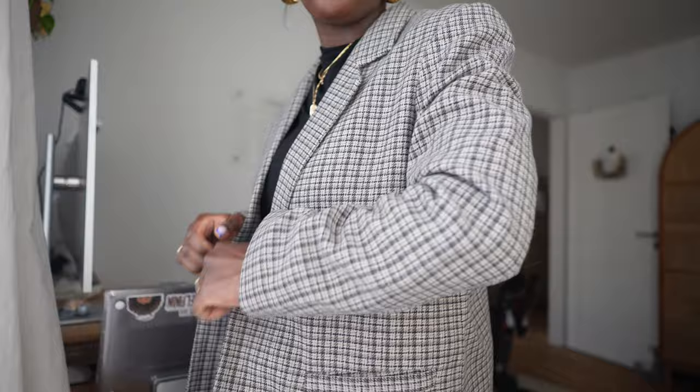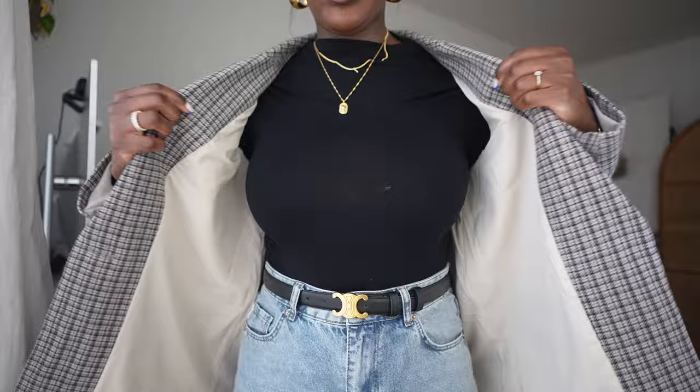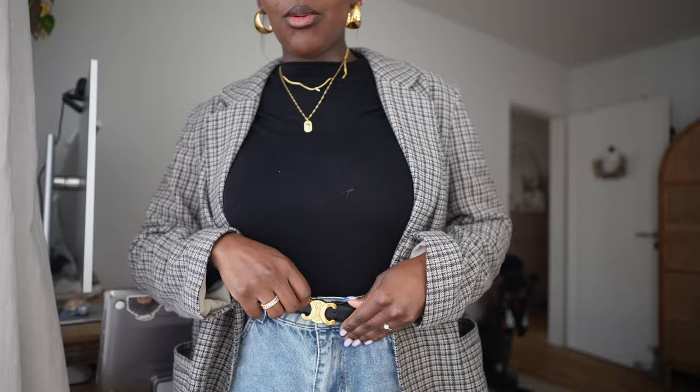It's in this checkered type of style. And then I'm just wearing a black long sleeve, my jeans from, where are these from? Oh my God, I can't remember, but they're from this up-and-coming Turkish site, which I really love. And then this is kind of the outfit. They're really oversized, and then they have a slit on the side, and they're kind of baggy, so it tones this look down a little bit.